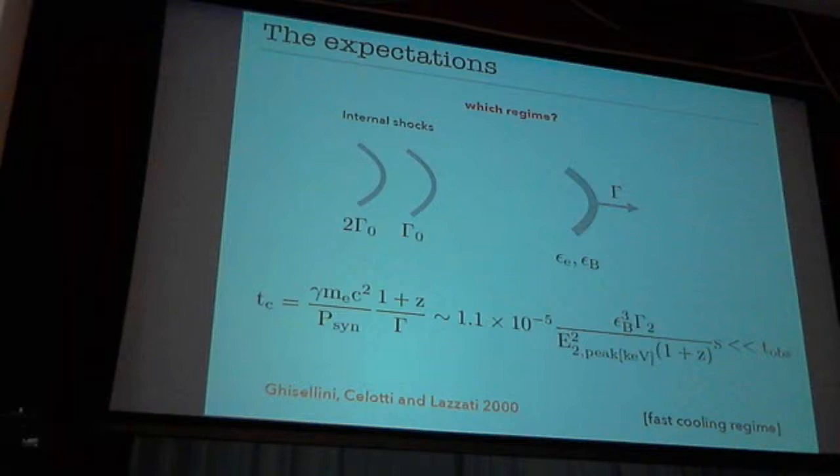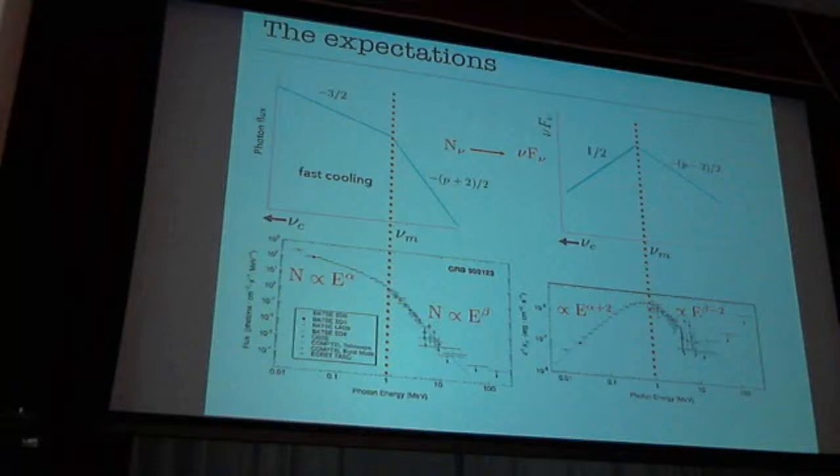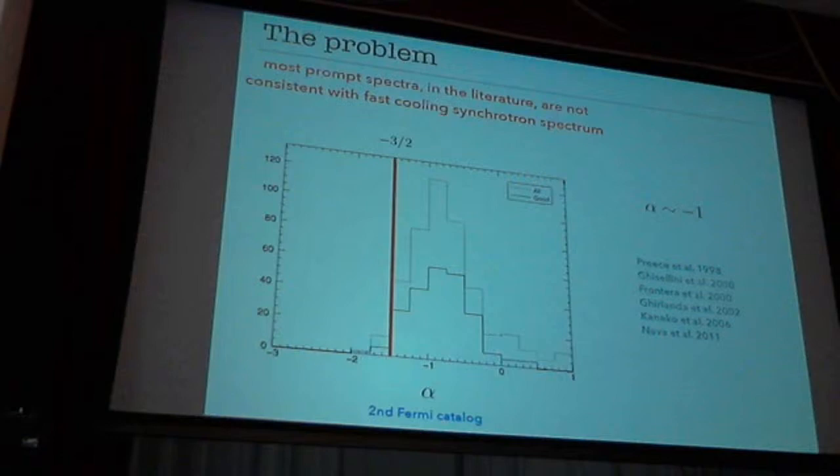Fast cooling spectra are relieving the shape below the synchrotron frequency, it's minus 1.5 in terms of photon index. And now we can compare these photon indices with the observation. So we just can directly compare with the lower photon indices in the observed prompt emission spectra. Here, the same in UF2. And the famous line of death of synchrotron comes from the fact that most of the spectra, prompt emission spectra, are much larger than minus 1.5. Therefore, the simple case of fast cooling does not work.